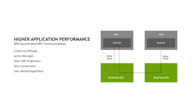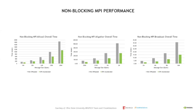And other things are being looked at by a variety of people. So moving the collective communication support, the asynchronous support, down to the network is an obvious first attempt. DK Panda's group at Ohio State has done work on several non-blocking collectives here. You can see the performance data here for all-to-all, gather and broadcast, and they've shown some nice improvement in the performance of these algorithms by moving the progression down to the DPU.